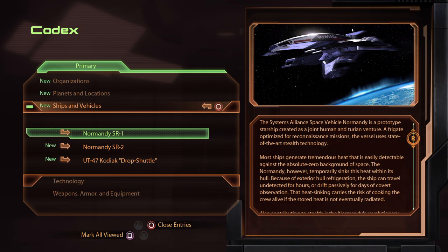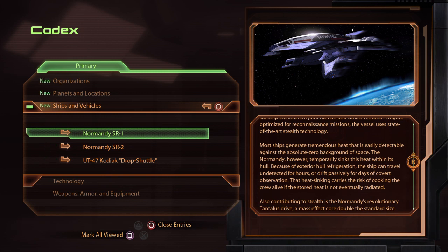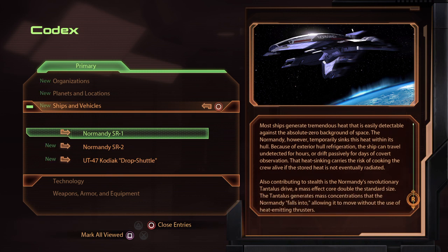The Normandy, however, temporarily sinks this heat within its hull. Because of exterior hull refrigeration, the ship can travel undetected for hours, or drift passively for days of covert observation. That heat sinking carries the risk of cooking the crew alive if the stored heat is not eventually radiated.